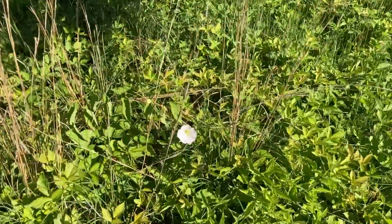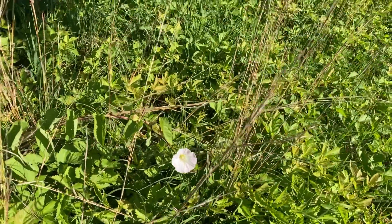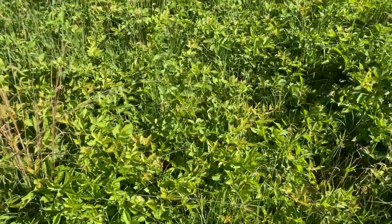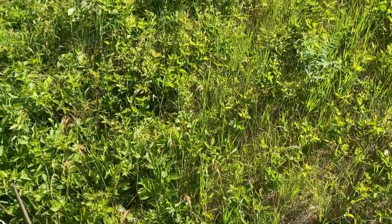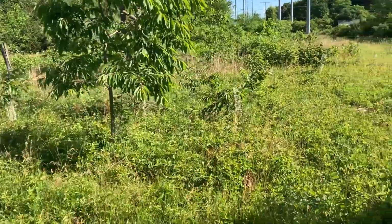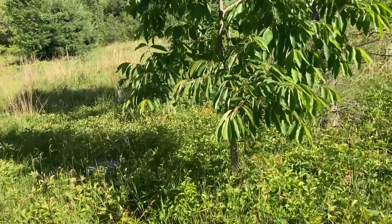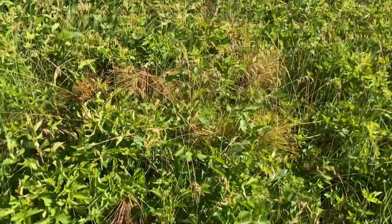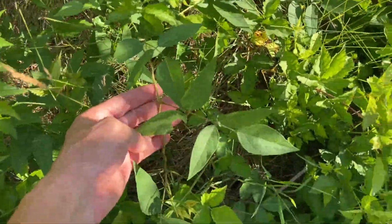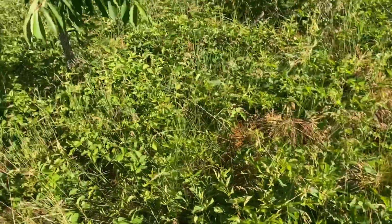Here is field bindweed. I think that's which bindweed this is. It has kind of pretty flowers that look like morning glories. The birds or whatever wildlife likes to consume those seeds has planted a few dozen of them around the property, which is a little annoying. I've also got groundnut here. I've planted that. Those don't flower till late in summer, if at all.